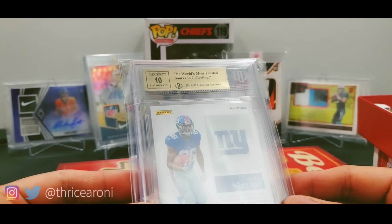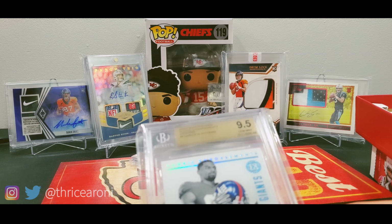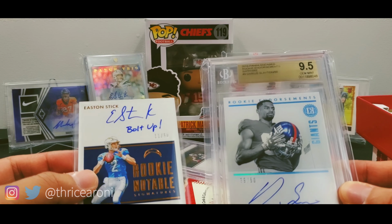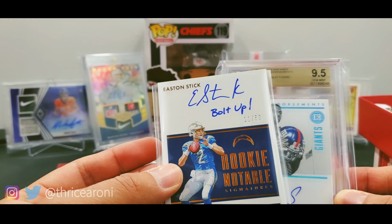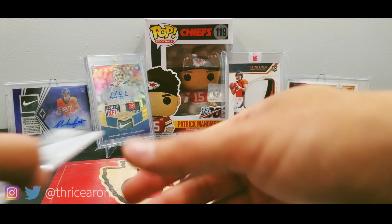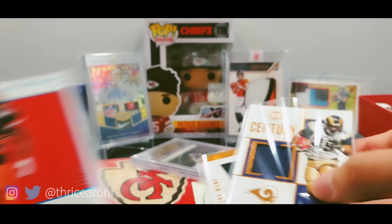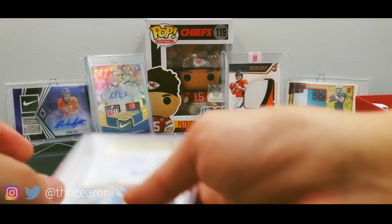10 on the auto. Card looks slick, nice and clean. But two rookie notables, two rookies here. Notables and endorsements. Kind of like this one a little more with the inscription there. That's awesome. So, short recap: Easton Stick, Josh Jacobs, Steven Jackson, OBJ. That was awesome. That's always fun.